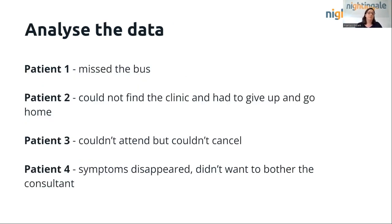And of course, once you've done your interview, say if we've interviewed 12 patients who've missed appointments, we'll analyse the data and maybe pull out the key reasons why they've missed an appointment. So patient 1 missed the bus, patient 2 couldn't find the clinic and had to give up and go home, an actual issue that we've come across. Patient 3 couldn't attend but couldn't cancel. They looked at everything they had and couldn't find a way to cancel easily. Patient 4's symptoms disappeared because there was a big long gap between their initial consultation and their clinic appointment, and they felt there was no reason to bother the consultant, so they just didn't go.